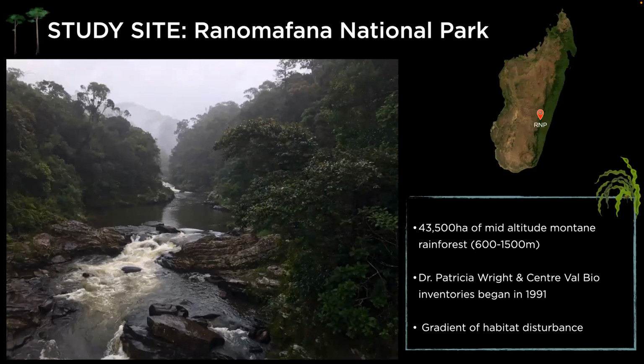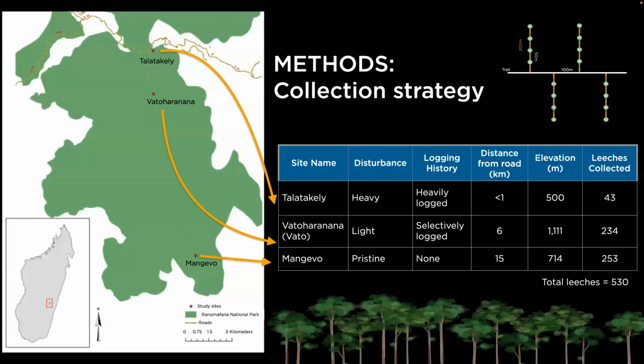There are also regions of selective logging throughout the park that have created sort of a gradient of habitat disturbance, allowing us to ask questions like, how does biodiversity vary by site? So to collect leeches, me and my team hiked 200-meter transects perpendicular to established trails throughout the park, and that was to try to avoid human DNA contamination as much as possible. We stopped at every 50 meters to inspect ourselves and our clothing, collecting basically any leech that we could find, so long as it hadn't fed on one of us.